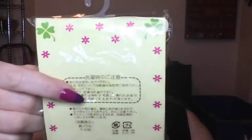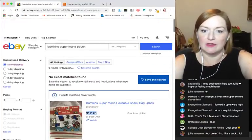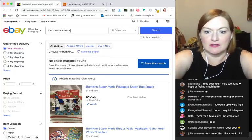My problem is that I'm going to have to take a picture for Google Translate or something because I don't know what it says on there. So foot cover socks. And I'm not even sure if that's Korean, Japanese, Chinese. I don't know my characters and I feel bad. I just don't know. So let's see if I can look that up. Foot cover socks.